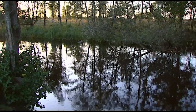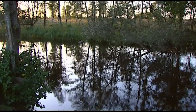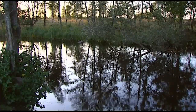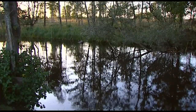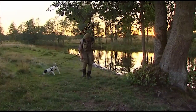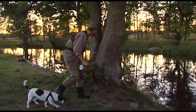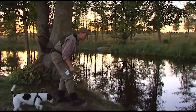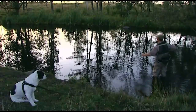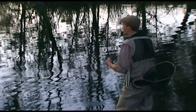Out in the river, we can see a few sporadic rises. But as the fish are moving all the time, it's difficult to predict where the next fish will appear. Instead of just fishing at random and risk scaring the fish, it's better to wait calmly for a fish that starts rising more frequently. When the same fish rises for a second time at the same place, it's time to try your fly.